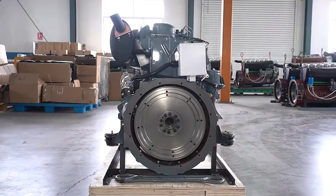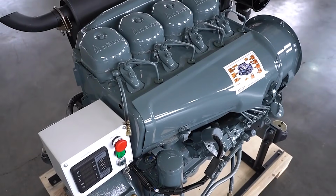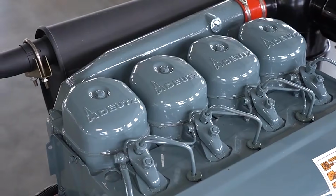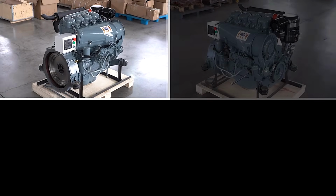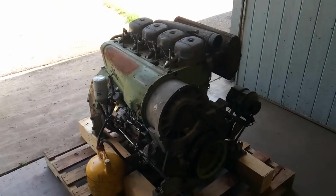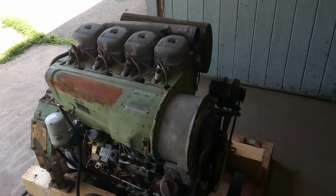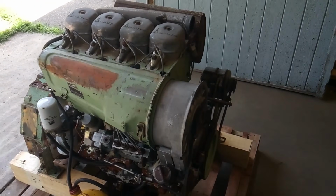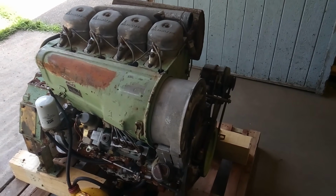You see, the end of the F4L912 is more complicated than just it polluted too much. In fact, it exposes a fascinating environmental paradox. Sure, its emissions were higher than today's strict standards, but here's the catch. One F4L912 could run for decades, often outlasting multiple generations of modern engines.